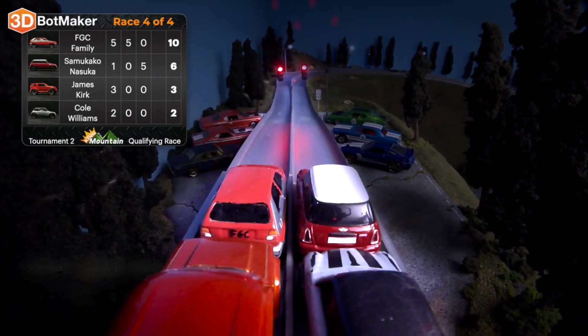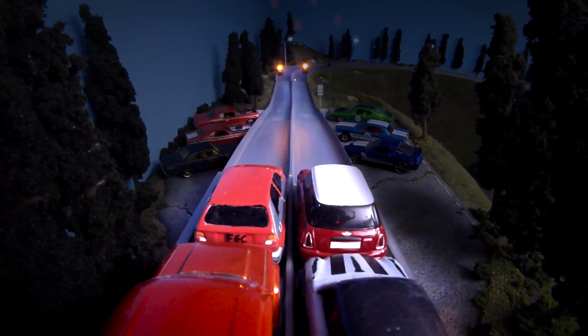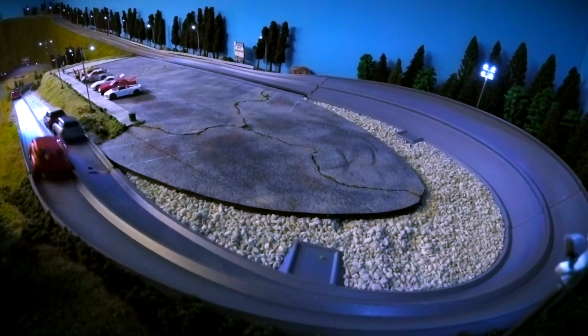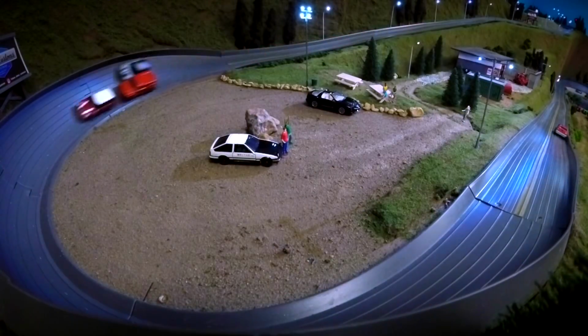Here we go with the restart of race 4. Once again, we have Nesuka on the front right and the FGC family on the front left. The FGC family once again putting the pedal to the metal with a big lead going into the first corner. That car is in a league of its own today. Whoa, hold on to it. They are pushing that Volkswagen Golf to its limits. Look at that lead. Here they come rounding the final corner.